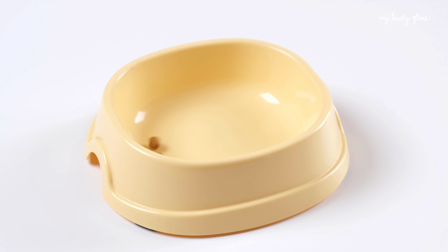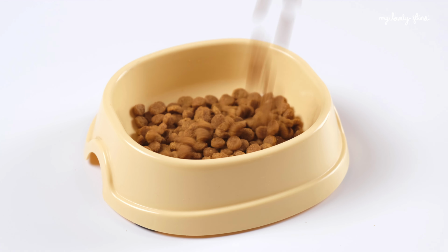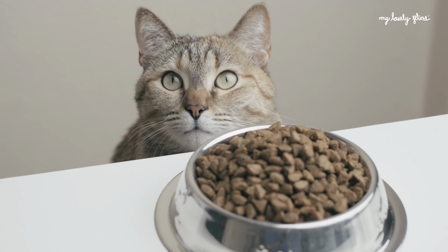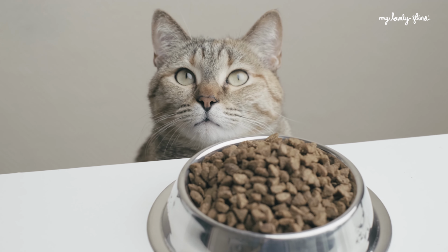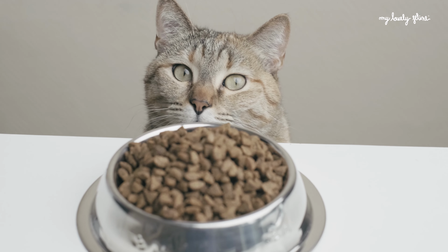On the flip side, dry food contains only 6 to 10% water, which means your cat will have to drink more water if you're feeding her dry food. It's also harder to digest and often contains grain and grain byproducts, unnecessary nutrients for your cat.